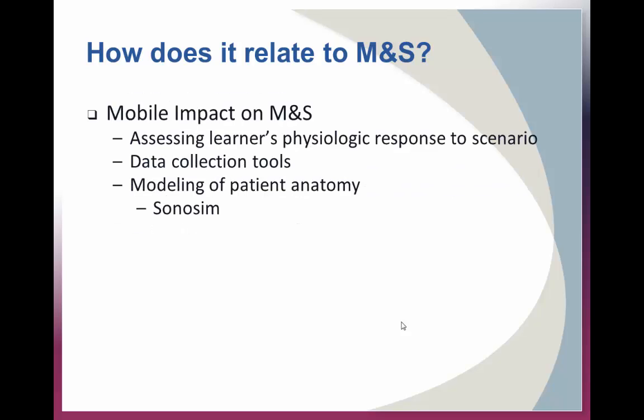As far as the impact of mobile technology on modeling and simulation, as I mentioned earlier, the participant can wear a special monitoring device, and information from the wearable technology is then transmitted to mobile technology that the instructor would hold on to, and that would provide feedback to the instructor of what the participant is experiencing. As I mentioned before, is the participant's heart rate increasing? Are they detecting extraneous movements?